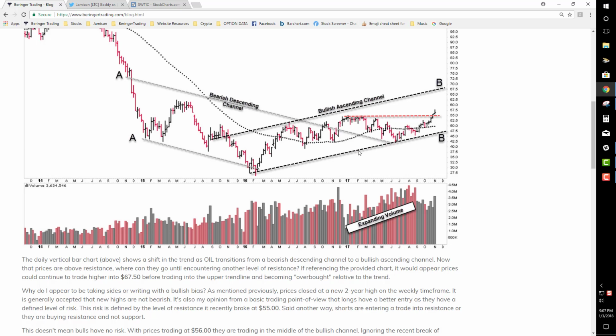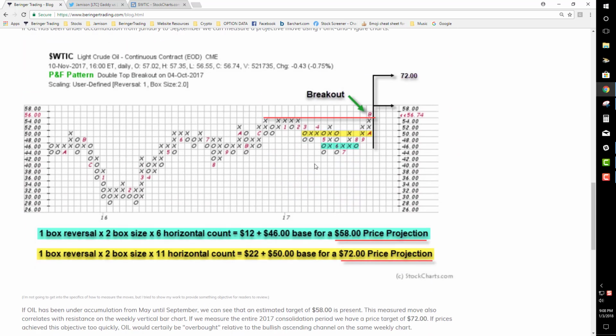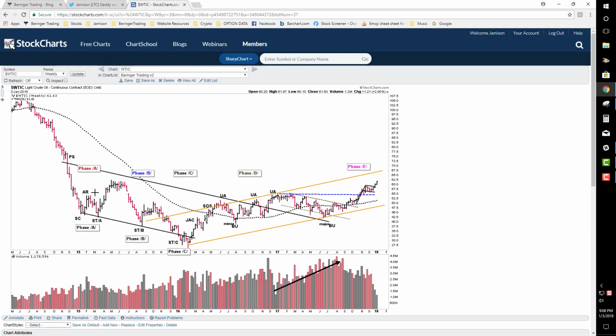But I use horizontal point and figure counts to measure price objectives, not to give me a target to hold my trade for, but to give me an idea of what the potential risk reward is, because personally I like to consistently have a 3-to-1 risk reward ratio. So we have a couple of consolidation periods. I have a little count here, and I have another count here. If I come back to the chart, this is the chart that I shared, this is the consolidation period that we're going to look at here. And then the second one would be the entire schematic that's here.